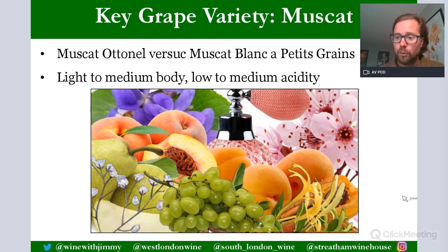Muscat is your fourth grape out of the major ones they wish you to know. Now, it's important just to bear in mind that Muscat is a minor grape in production because it is quite a difficult grape to grow here. Muscat is only about 2 or 3% of the total production. And there are two types of Muscat. There is the Muscat Blanc à Petit Grain and then Muscat Ottonel.